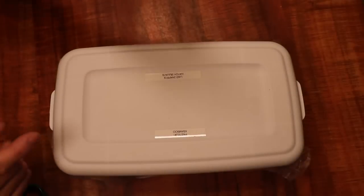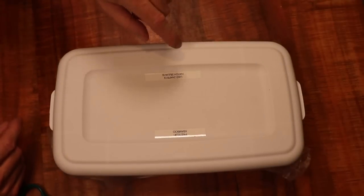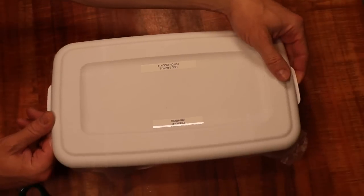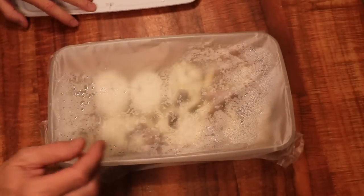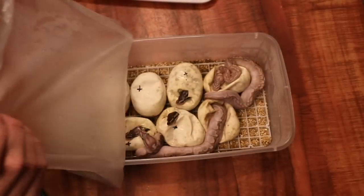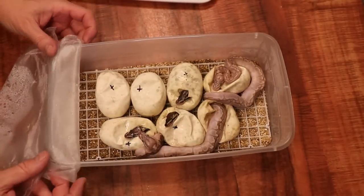Alright, so here we go. Let's take a look at this. This has actually been in the incubator for 2 months. The hatch date is tomorrow, so we're 1 day early, but it looks like some of the eggs are coming out, so we'll take a look. I can already see one with his head poking out there, maybe a couple. Let's take a look at what we got. Wow, I got multiple heads poking out.